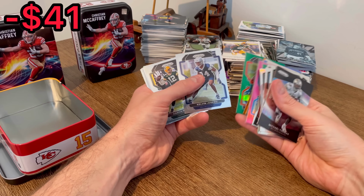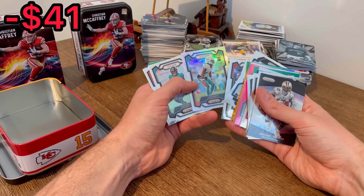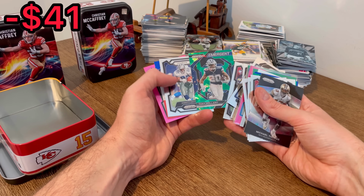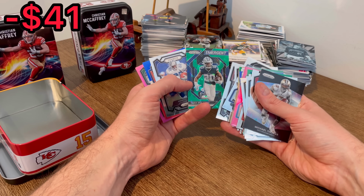Joe Mixon on the green. Kelvin Joseph. Cam Smith, rookie card on the Prizm Silver. Emergent green ice Tony Pollard. He's got large shoes to fill on my Tennessee Titans this next year.